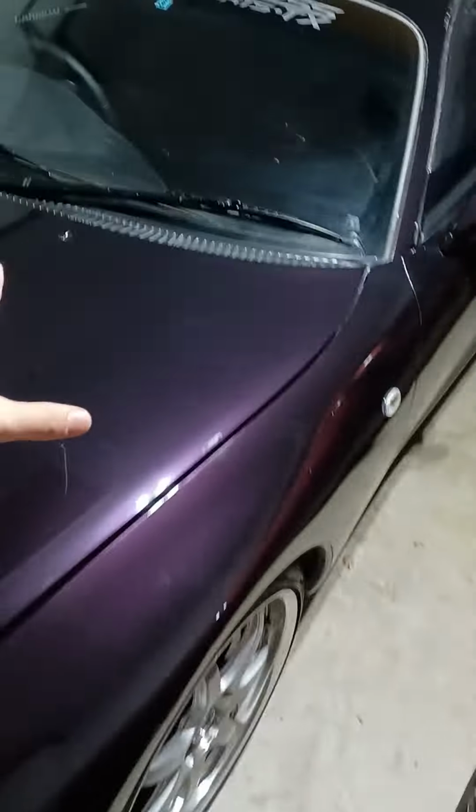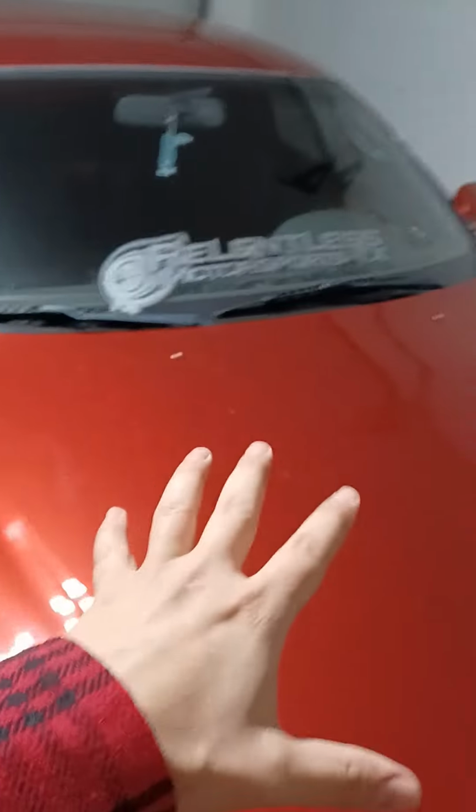Yes, this car needs to be washed too. This dust. So, anyway. This weekend they'll both be washed, so don't judge me too bad.